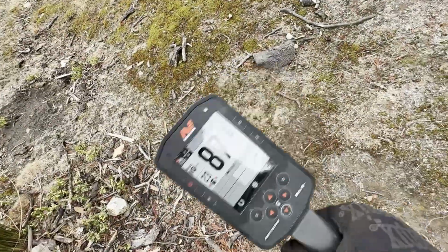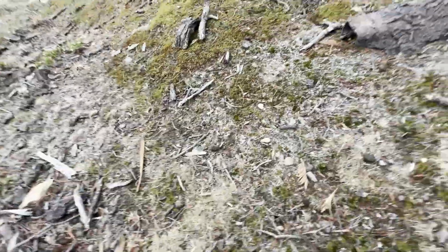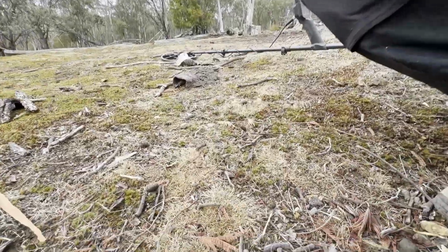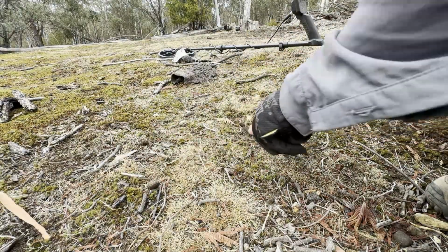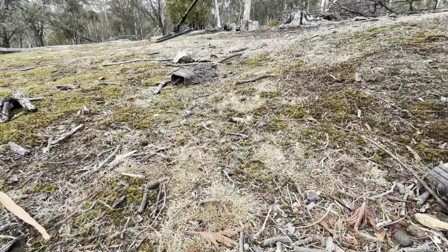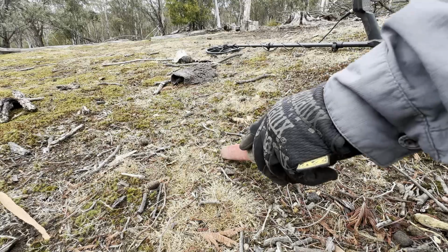So I've got a pretty obvious target here. Shallow. Low 90s. I'm expecting rubbish, to be honest, but you can't just walk away from a signal like that, can you? So let's check it out. Let's see what we've got here. Let's see if I can pinpoint that again. Yep, so it's just here. It's not deep.